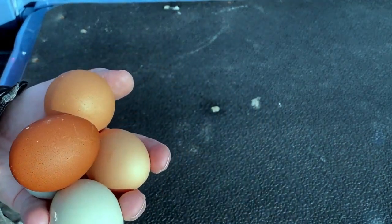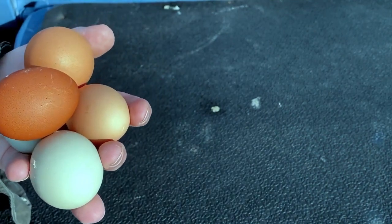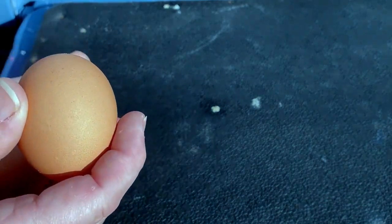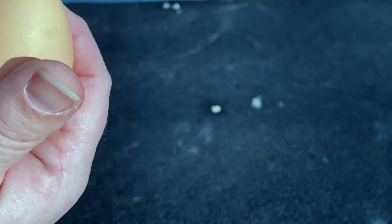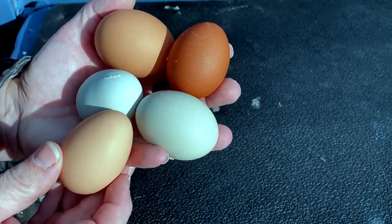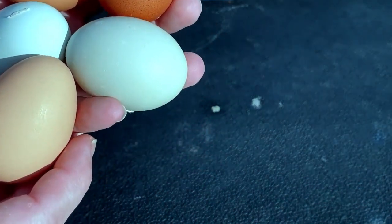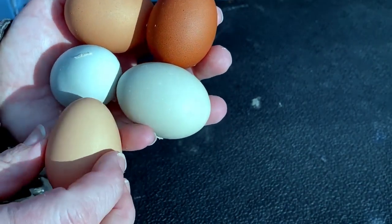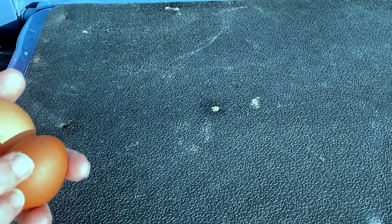What we got today? They're beautiful. That's a Marans. These are my Easter eggers. Probably my Rhode Island Red. Ooh, almost dropped them. Probably a Wyandotte, although my Barred Rock lays them that color too. But look at how pretty. Pretty little eggies. It's a pretty green, pretty blue. Beautiful. We got 7 in all today. The other 2 I took in this morning. Beautiful.